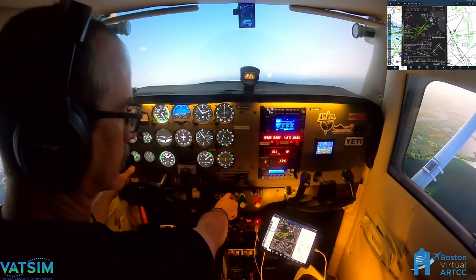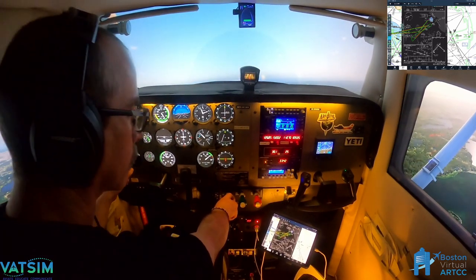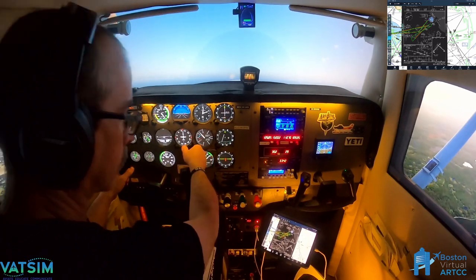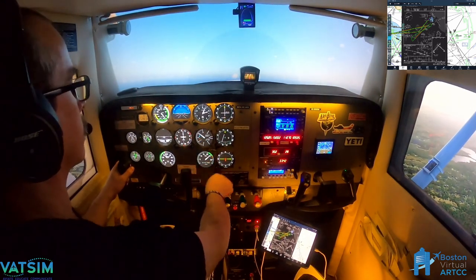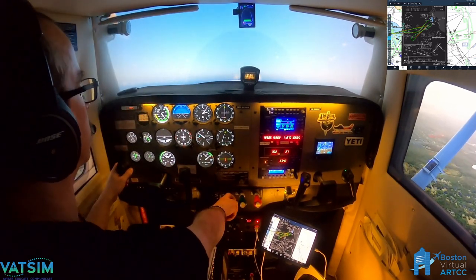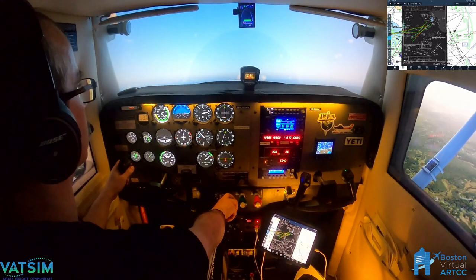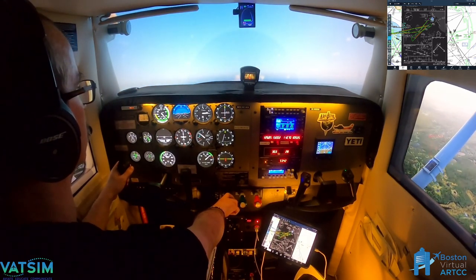Expedition 226, Golf Romeo, Boston Center, clear to LaGuardia Airport as filed. Climb and maintain 2000. Expect flight level 220, 10 minutes after departure. Squawk 3476. We're almost to our 162. Six Golf Romeo, 2000 is the initial. You can expect flight level 220, 10 minutes after departure. Readback is correct. Advise ready to taxi to runway 24.